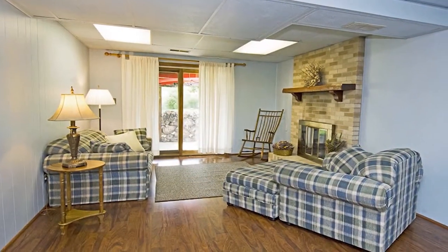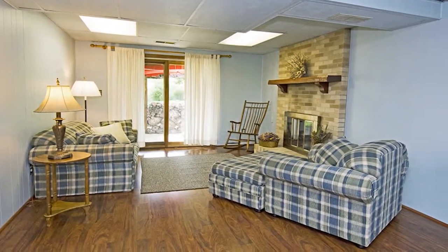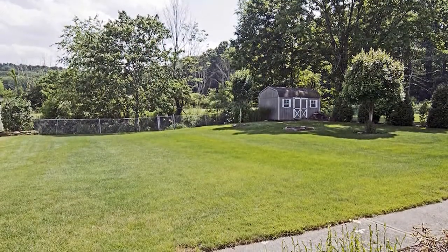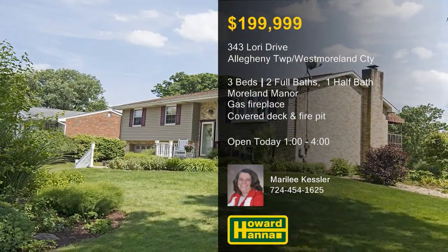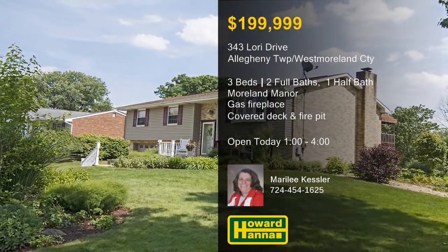Supported by a laminate floor, the family room features a gas fireplace and a storage closet. The covered deck and brick patio overlook a landscaped yard with gardens and a fire pit. Close to schools and shopping, this home will be open today with Marilee Kessler.